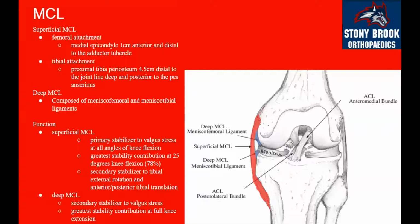So the next ligament we're going to talk about is the MCL. Superficial MCL attaches from the medial epicondyle, approximately 1 centimeter anterior and distal to the adductor tubercle, and we'll show some of this in our dissection presentation. The tibial attachment is at the proximal tibia, 4.5 centimeters distal to the joint line.